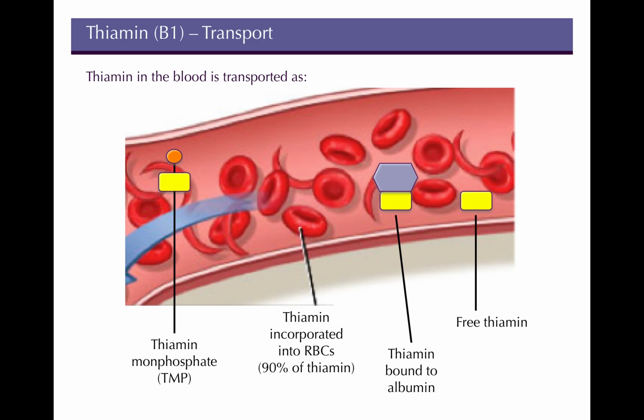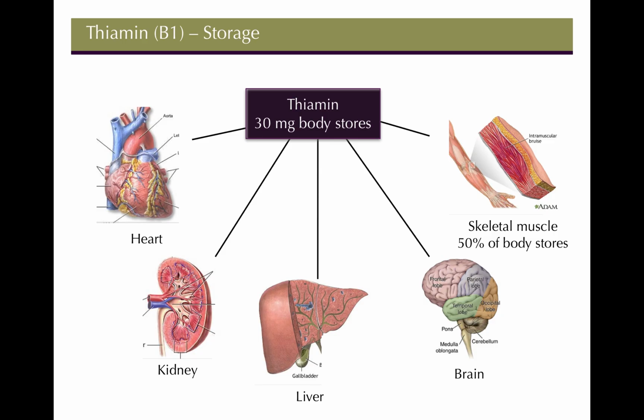Thiamine in the blood is transported as thiamine monophosphate. It can also be incorporated into red blood cells, so most of thiamine is transported in this way. Bound to albumin, and it also travels in a free form. It's stored all over the body, but there's a really high percentage in skeletal muscles. In the brain, a little less so. Liver, kidney, and heart also have a certain amount. So we have about 30 milligrams total as a body store.